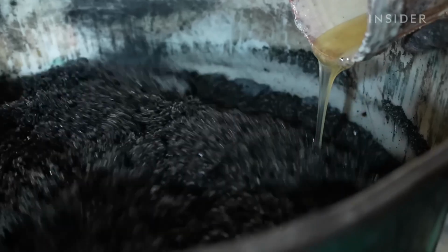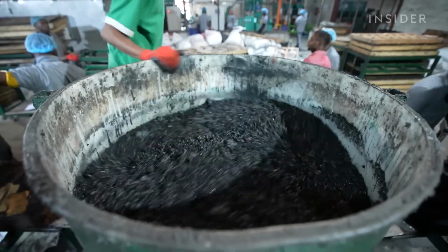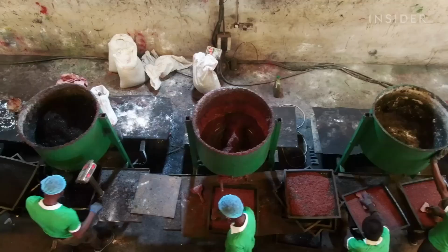It took a long time to figure out the right ratio that could work in Nigeria's tropical savanna climate. A mix or formulation that would work in, let's say, Europe, wouldn't necessarily work here. So, you just have to find what works best.